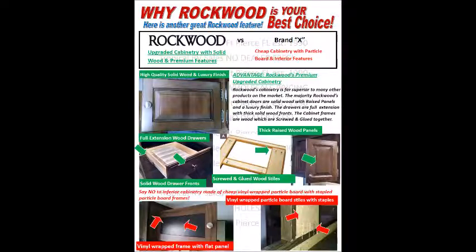Now, the cabinet fronts, again, in Rockwood, big upgrade. They're screwed wood styles. So they're glued and screwed together for extra strength. Compare that to other units, and I have a few pictures here. If you look at the cabinet door, it's hard to tell from looking at it. Again, when you see these in person and you listen to what I'm describing, you'll be able to identify this.